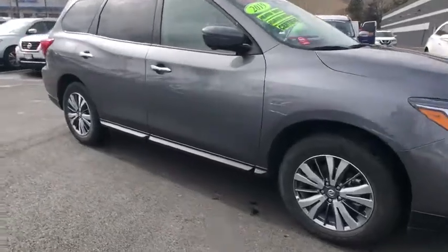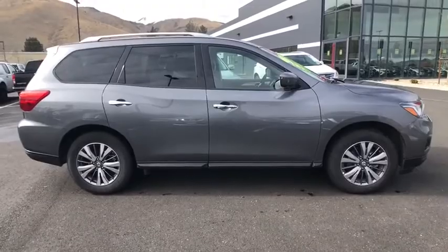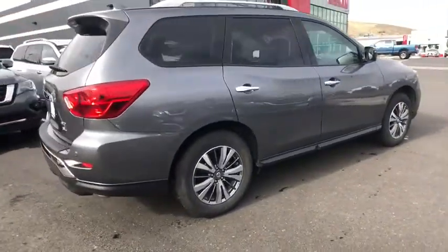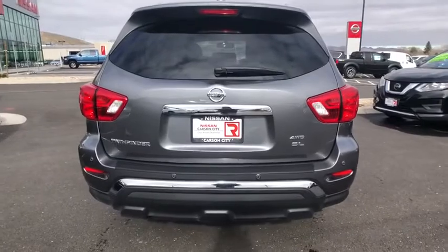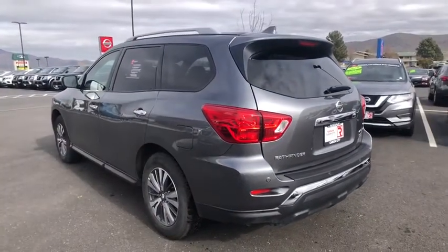We are pleased to show you the 2019 Nissan Pathfinder. The Pathfinder has a premium interior with three rows of seating for up to seven passengers, as well as versatile seating and cargo configurations. This SUV appeals to both truck lovers and car lovers. This vehicle has less than 20,000 miles.